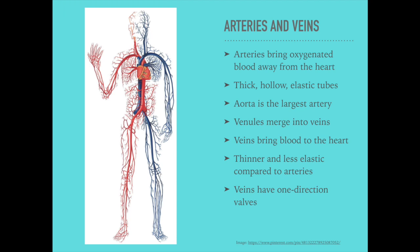Venules, which are very small veins, merge into veins, which carry blood back to the heart. The vein walls are similar to arteries, but thinner and less elastic. Veins carry deoxygenated blood towards the lungs where oxygen is received via the pulmonary capillaries. The pulmonary veins then carry this oxygenated blood back to the heart.